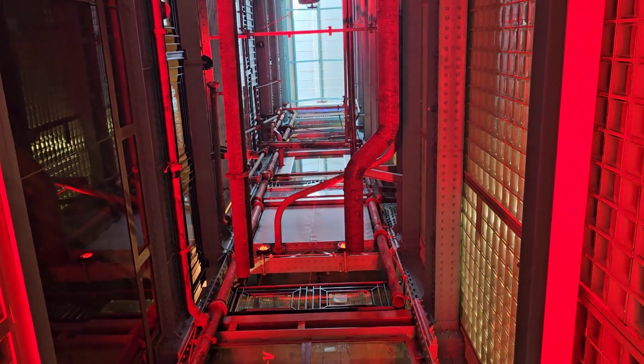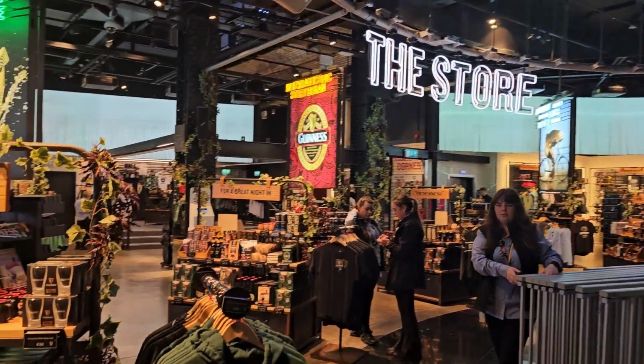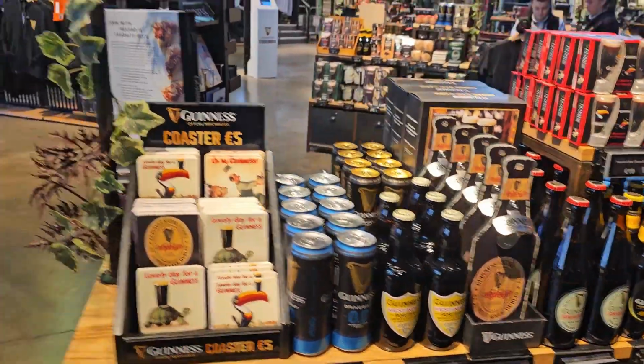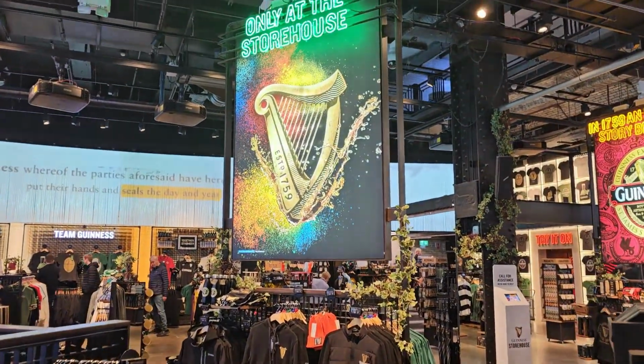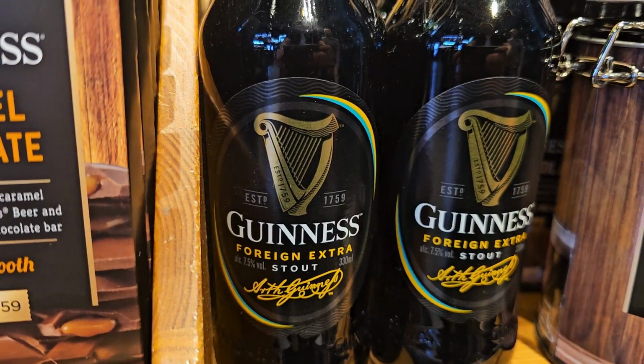Once you arrive up the entrance escalator, you'll be greeted by the Guinness gift store. Here you will find some cool Guinness artifacts that you can give away as gifts, and also some clothing with the Guinness logo on it. As with any gift shop, you can expect to pay a pretty penny, but there are some pretty cool stuff here.